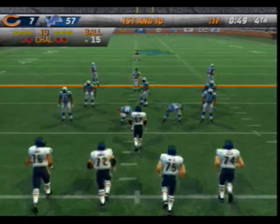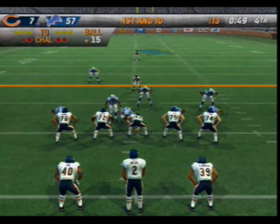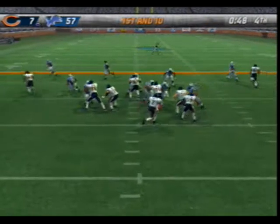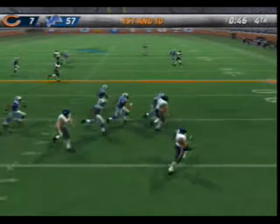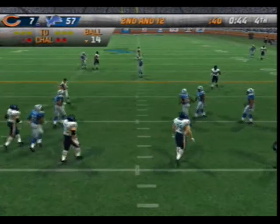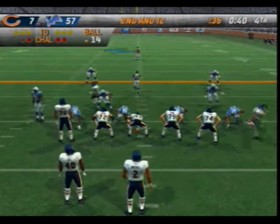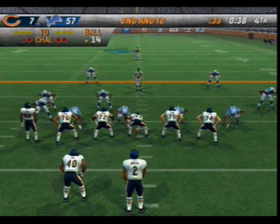First and 10 at the 15-yard line. Detroit comes out in a 4-3. It's a blitz. Aaron Brooks can't escape and is brought down. The defense is relentless. They've taken the quarterback down four times. Looks like they'll go with a hurry up here.